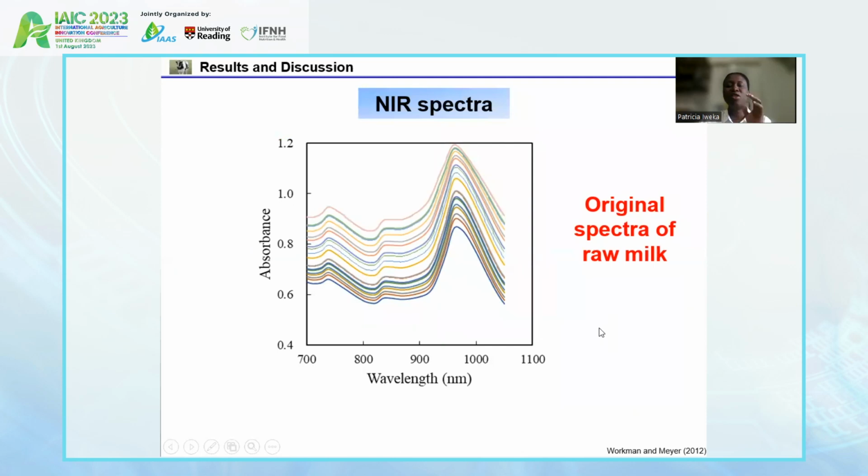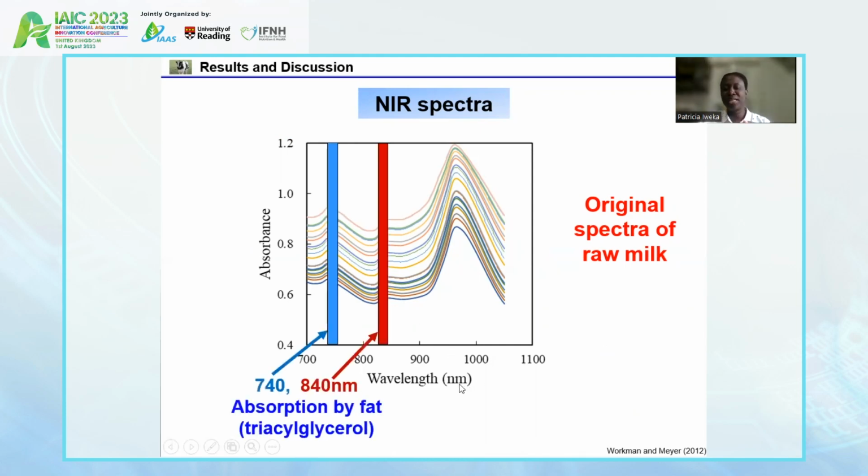Here is the original spectral data, original spectra of the raw milk obtained in this study. So here are 3 peaks, 1, 2, and 3. The first 2 peaks were located around 740 and 840 nanometer.